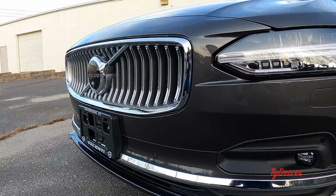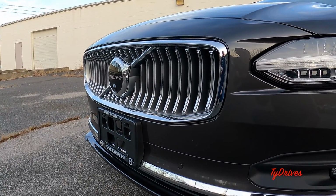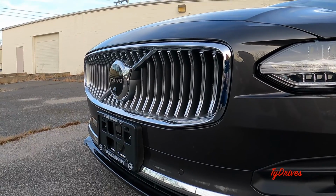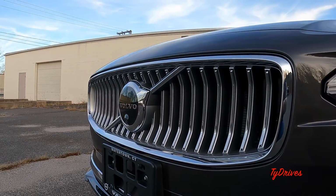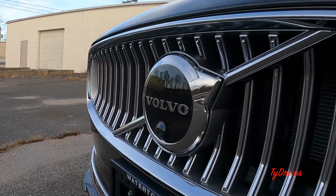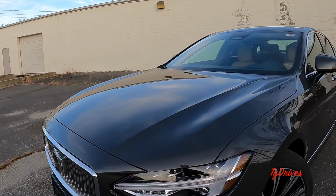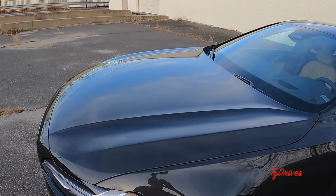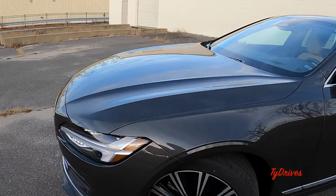Pretty good use of chrome on this vehicle, and that is a big factor in the very nice looks of this vehicle. Just a kind of a formal looking car. We have the typical Volvo grille, and just below the emblem we have a camera for the 360 view. Nice long hood with some pretty cool creases that go down the side.